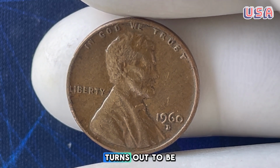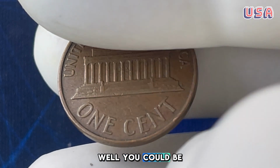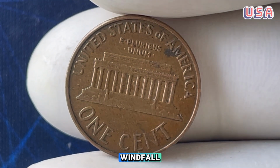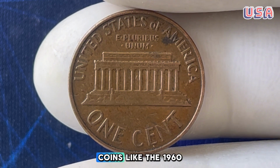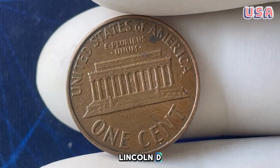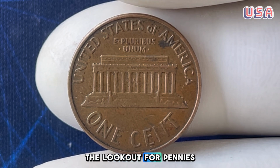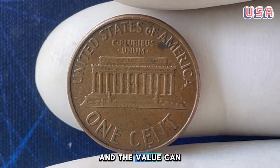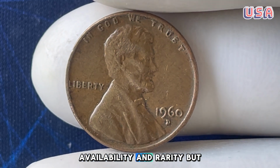And if your coin turns out to be a rare variant with a minting error? Well, you could be looking at an instant windfall. The market for rare coins is only growing, and the demand for coins like the 1960 Lincoln penny is incredibly high. Collectors are constantly on the lookout for pennies like this one, and the value can fluctuate based on factors like demand, availability, and rarity.